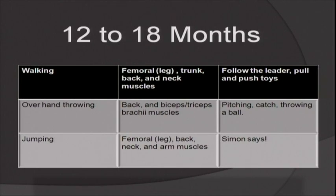Jumping would be another gross motor skill that they will be demonstrating and practicing at this time. That will be using their femoral or leg muscles once more, back, neck, and arm muscles as well. And a lovely activity to do with your child in order to practice any gross motor skill would be Simon Says, but mainly this is one to use in order to encourage jumping.